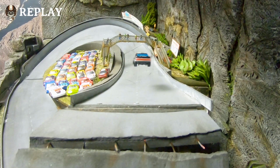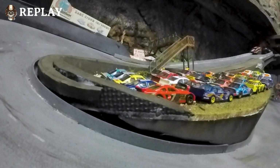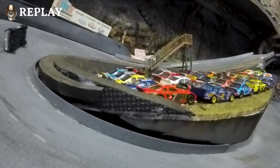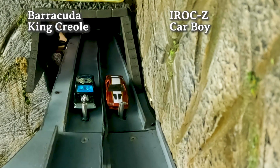As we go through the replay, Car Boy drifts wide, slams into the bridge. That knocked people flying. He took out a couple of the pillars on the bridge as well. Goodness me, we only just installed the darn thing. And he drove over a couple of spectators. It looked like they got nudged for miles. And unfortunately for King Creole, he couldn't make it to the finish line. So we're going to have to reset and race again. Wow, that is the biggest accident we've had so far in this series.